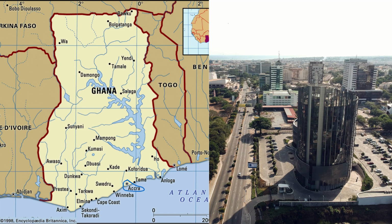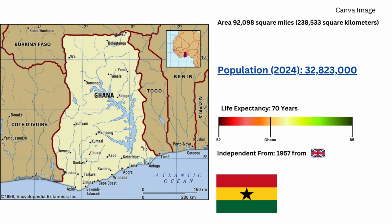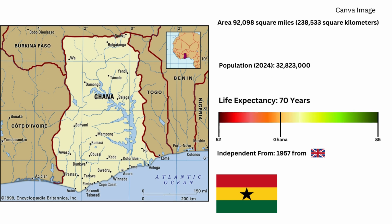Jumping into the quick facts, Ghana's capital city is the large and very lively city of Accra, providing all the highlights of West African city life. The size of Ghana is 92,098 square miles, which is a little bit bigger than Romania, but a bit smaller than the United Kingdom. The population of Ghana is quite large in relationship to the land area, at around 32.8 million people calling the country home. The life expectancy was 66 years in 2021, according to the WHO, and now it's 70 years, according to the CIA Factbook for 2024 data.